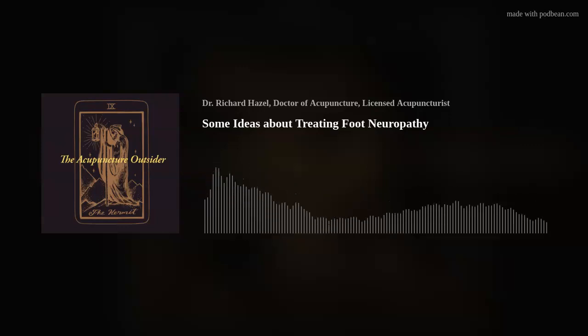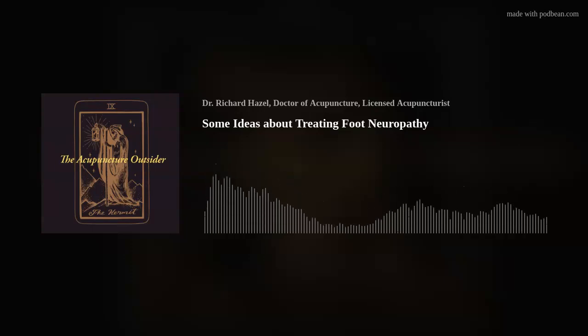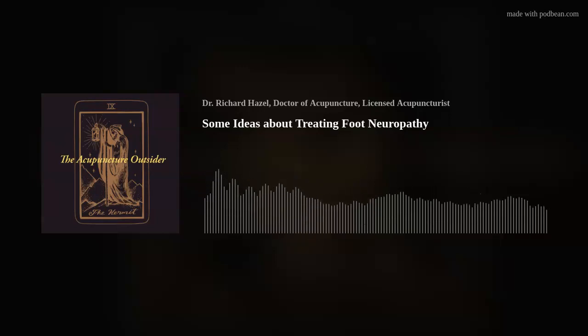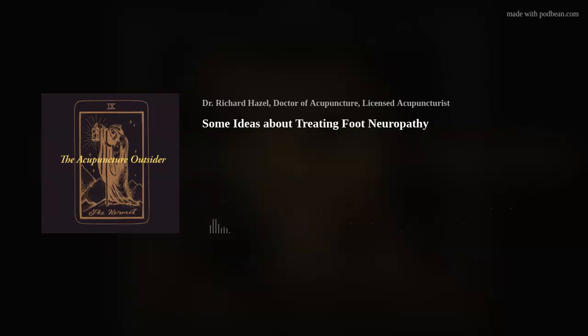Really think about ischemia for these patients. Really think about blood flow. I don't think that just a spinal segmental perfusion type treatment, where you're going into the lower thoracic and upper lumbar multifidus muscles segmentally, is an autonomic thing. While some foot neuropathies are autonomic, I don't think that most of them are. I think it's mostly ischemia.